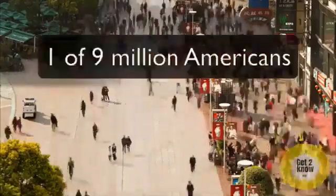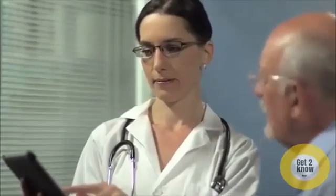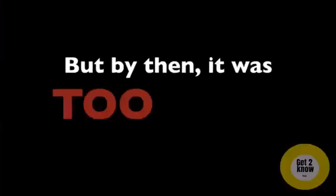That's because Danny was one of 9 million Americans who have type 2 diabetes, but don't know it. Danny only discovered his diabetes after he went to his doctor complaining of pain in his foot and leg. That's when he was diagnosed. But by then it was too late.